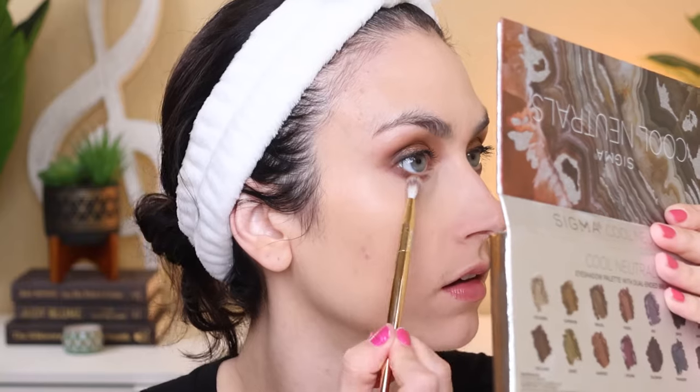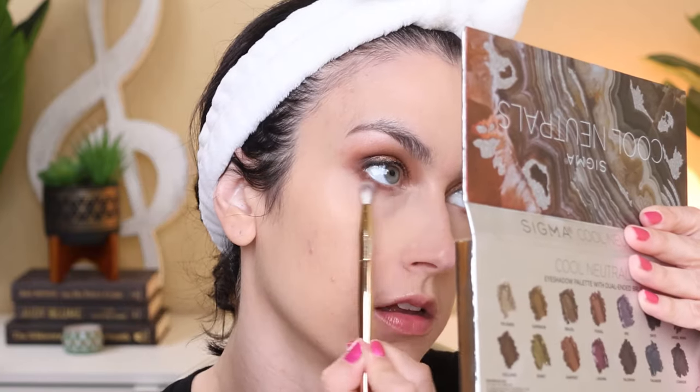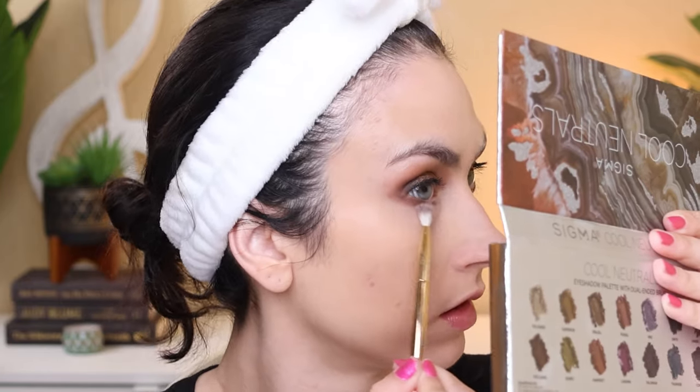And then lastly, I'm gonna go in with an Alomar Detailed Diffuser brush, which is just a tiny little blending brush. And I'm gonna go into Harvest, that very first matte shade we used, and blend that out. Now, I will say one downside for me personally in this palette is there is no real true brightening inner corner shade. Not a big deal. I have so many palettes that I can reach into for that.